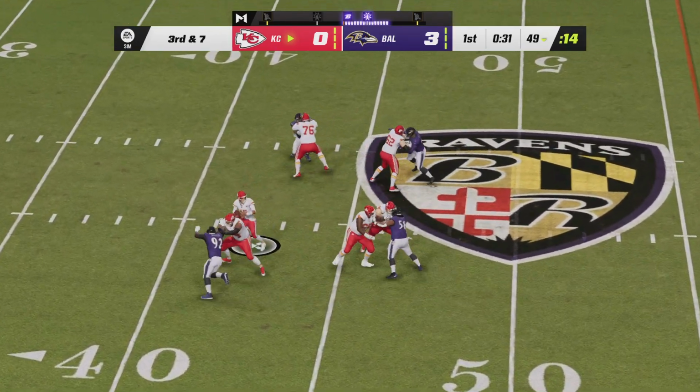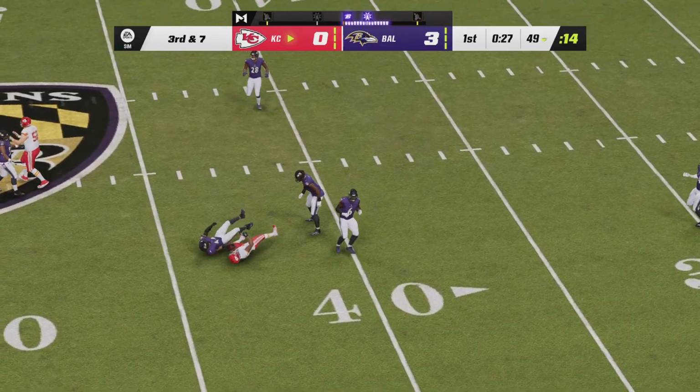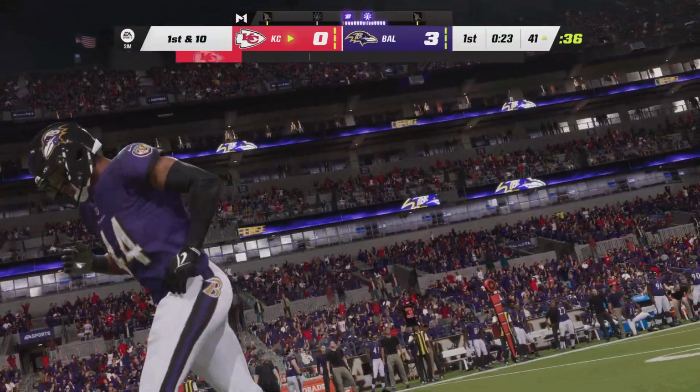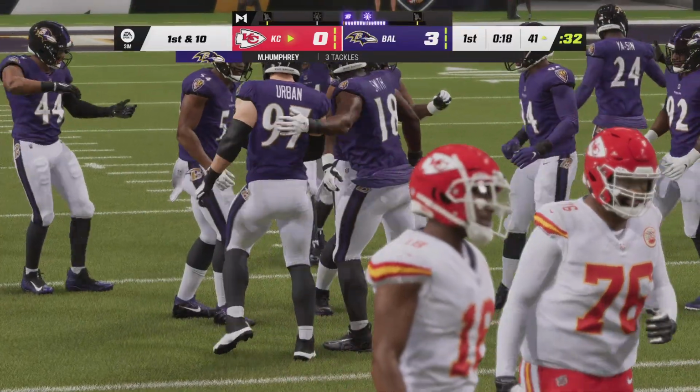Throwing is Mahomes on 3rd. Got a man, that's Richie James. And he's going to be taken down with the 1st down at the Ravens' 41-yard line. Two big plays in succession, and Kansas City's on the move.